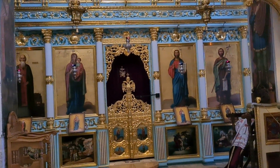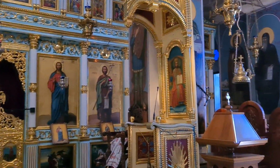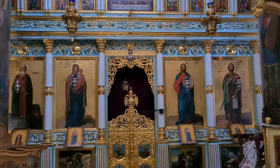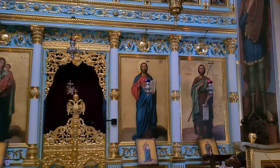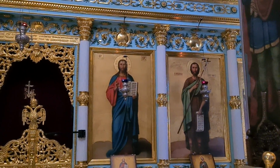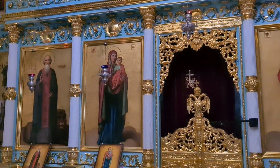Let's talk about the iconostasis, the wall of icons. The wall of icons will separate us from the holy side, which is there. The icons will tell you the story. First one, to the right, is Jesus as the ruler of the world. To the left, you can see Mary and the child.